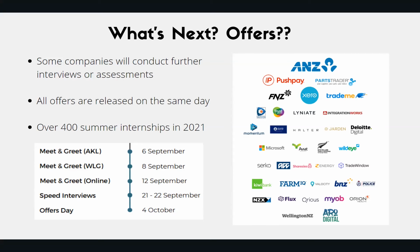If you're feeling really confident going into offers day, and you're trying to decide between multiple offers as well, Summer of Tech have career advisors that can help you narrow down your options. Again, this is before offers day, it's kind of before you know which offers you have, but if you are feeling really confident, that's something you can do.